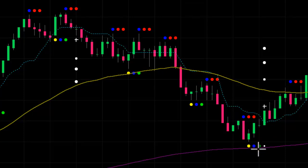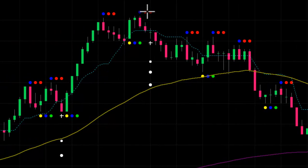Okay, and it's very important that you understand that you have to have the immediate 2 groups to the left. The first one to the left and the second one to the left. It has to be lower. Okay? For the short trade, you have to have 2 groups of dots to the left that are lower. This group is lower, right? And this group is lower. The first one to the left is lower. The second one to the left is lower. Okay, that's criteria number 1.